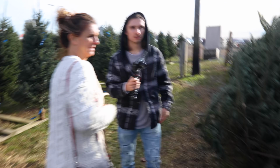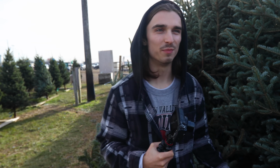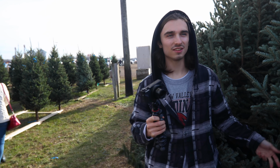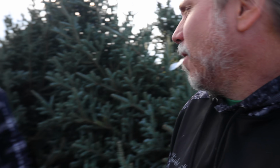Okay, so we're gonna go with this tree here. This one. Yeah, this one here. Horrible. This one's horrible. Shut up. It's way too big. This is not big. It's perfect. You went from the small one to the large one. How about this one? Yeah, that's solid. Modest. That's solid. Okay, I'll go get the guy. It's supposed to be 50 degrees out here.